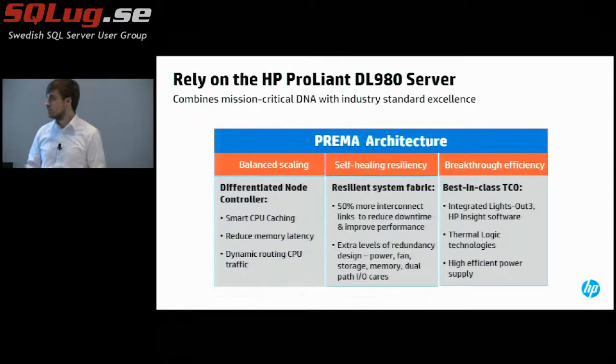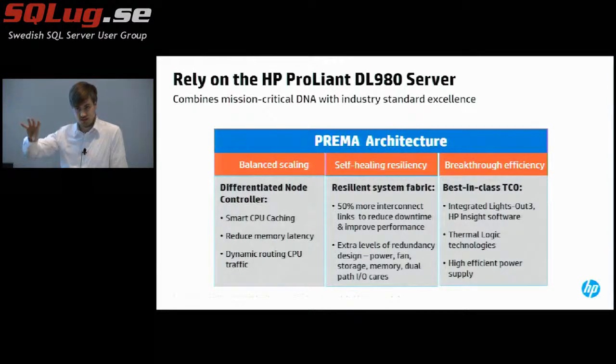So therefore it's very important to introduce something like the Prima architecture, which means that we're introducing so-called node controllers, and every time 2 sockets are connected to one node controller, and the node controllers are facilitating the communication between those sockets to have better access to the memory. So these node controllers will basically cache information about which data is residing in which memory connected to which CPU socket, and therefore the communication is a lot more efficient than by just having each socket contacting each socket.